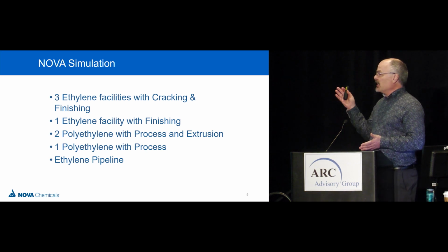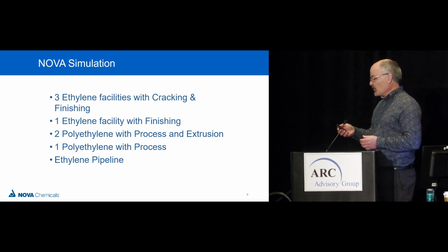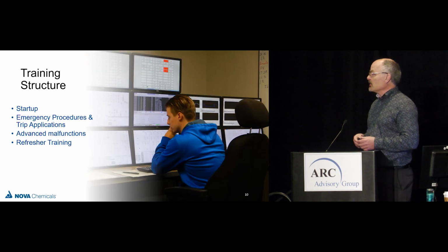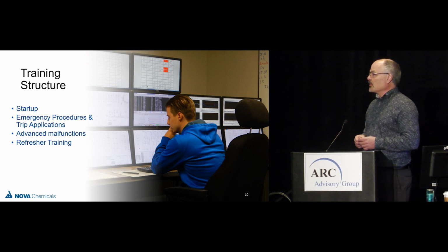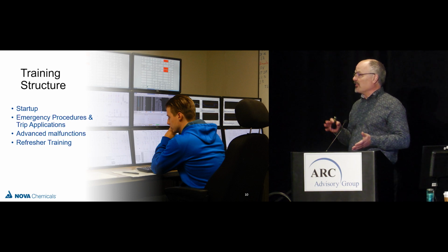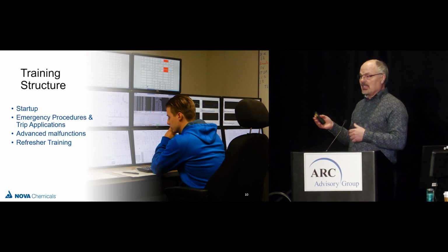And for 3 of these, we developed the simulator program before the plant started up. One's about to start up. So we've gained a lot of benefit from doing it that direction and when we update the units as well. A little bit about our training structure. In our ethylene 2 unit, we take them through 2 or 3 days of startup training. And this gets their hands on pretty much every controller. And also, it's more of a positive experience. They gain a little confidence from actually getting the plant to a steady state.